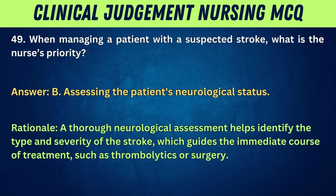Answer. B. Assessing the patient's neurological status. Rationale. A thorough neurological assessment helps identify the type and severity of the stroke, which guides the immediate course of treatment, such as thrombolytics or surgery.